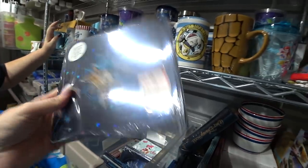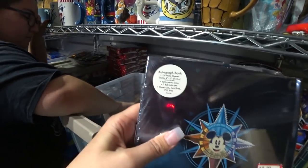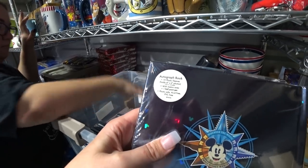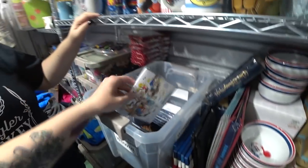Oh boy. $3.99 instead of $19.99. Wow. Yeah. Autograph and photo book. It has the pen. This is Walt Disney World on it. It contains 15 photo sheets, holds 4x6 photos, has a memo area, a ballpoint pen, photo safe, acid free, PVC free. $3.99. I said PVC. And PVC then five. These are the best deal ever.